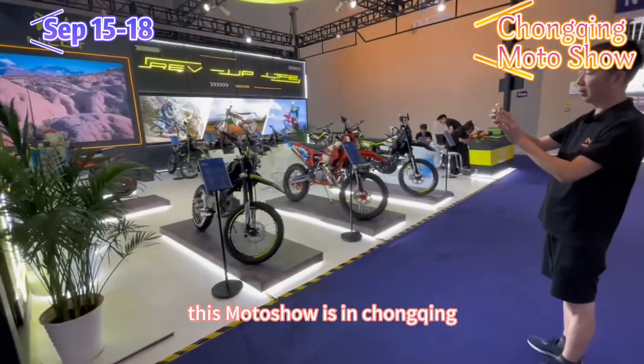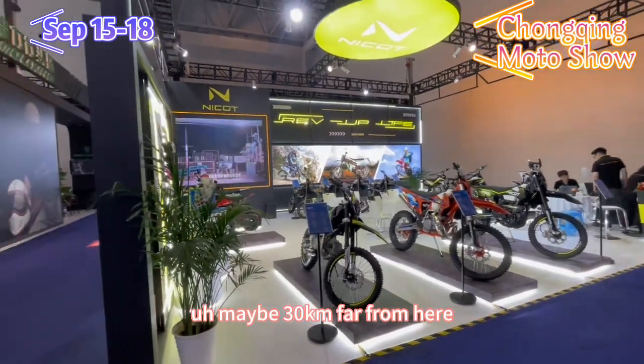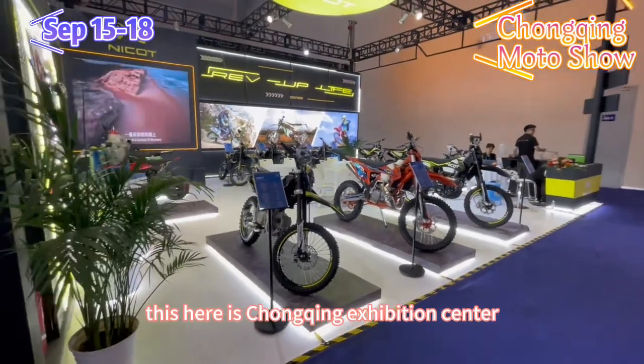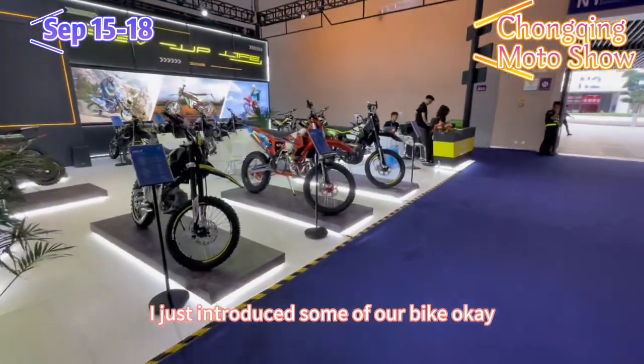This motor show is in Chongqing. Our plant is also in Chongqing, maybe 20-30 kilometers from here. Here is the Chongqing International Exhibition Center, and I just introduced some of our bikes. Okay.